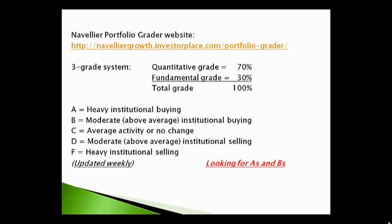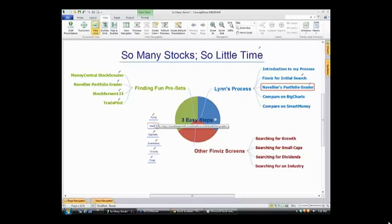A D means there's moderate institutional selling, and then an F would be heavy institutional selling. And so I like to look for D's and F's and get rid of them, because I only want stocks that are right now the institutions like, because I know that they really move the market and I want to ride along with them. Okay, so we're looking for A's and B's. Now, obviously, the quant grade is going to heavily influence the total grade. So if the quant is an A, most of the time, so is the total grade. Okay? All right. So that's how we do that. Now, let's go to Navalere's website.